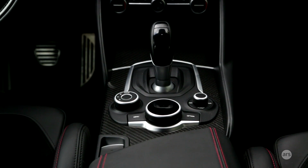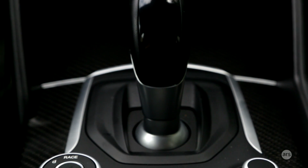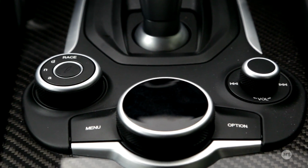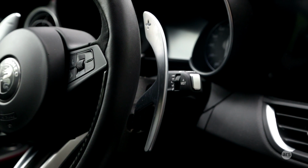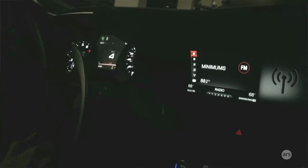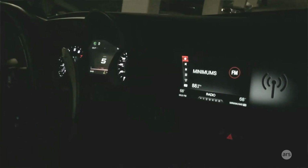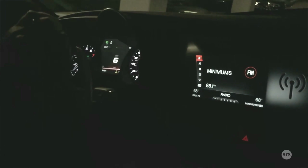Gear lever, it's a bit like a BMW one, but kind of ever so slightly cheaper. If you want to change gear manually, you end up banging this jog wheel a lot. However, I don't know why you'd want to change gear using this lever because you have these fantastic aluminum shift paddles right here. The little digital display, you can get some useful information on there, but it's not perfect. Like I would like to be able to see my tire pressures perhaps, or maybe a slightly better fuel readout than the one it's giving me. It just seems like there's more they could have done with that.